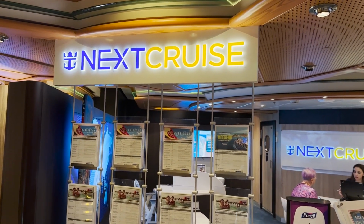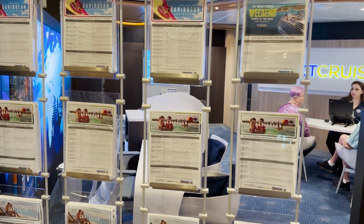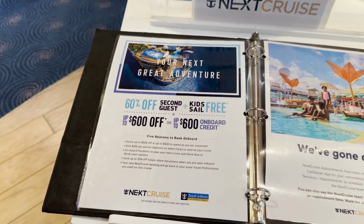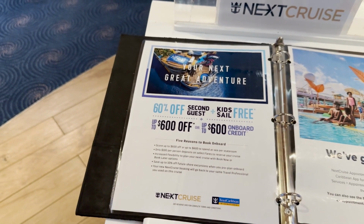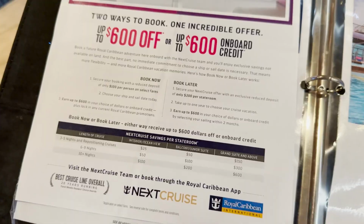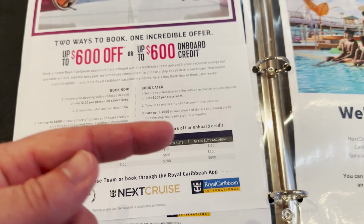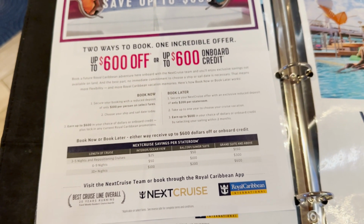But here at the next cruise desk, this is where you can come and book your next cruise. And if you do so, you will receive a special offer. They're going to have the standard promotion that's going on right now back on land, but they're also going to give you up to $600 off or $600 onboard credit. It's typically the onboard credit. Now, the amount that you receive is dependent on the stateroom level that you book. So here is a chart that breaks down the amounts that you'll receive. So not only dependent on the category of stateroom that you book, but also how long your sailing is dictates how much you will receive.